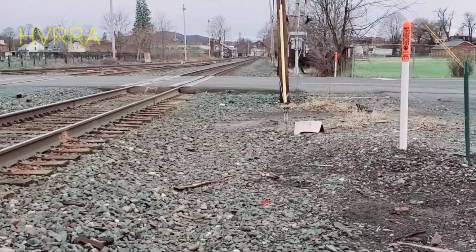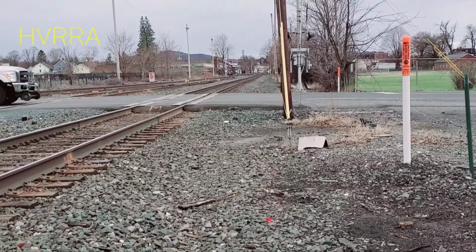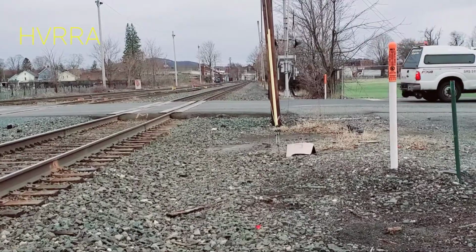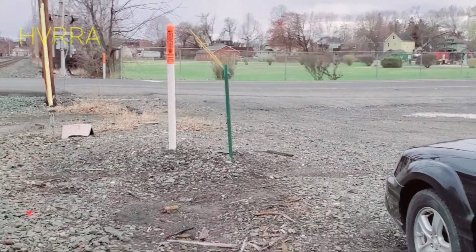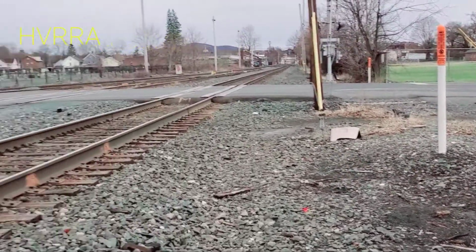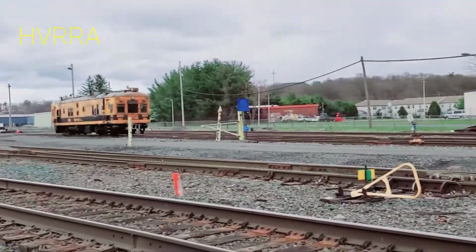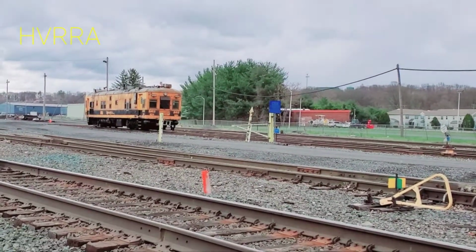And then I can go on that site, and it'll tell me there goes a SPRRRY truck. For those of you who don't know, SPRRRY cars do track alignments.